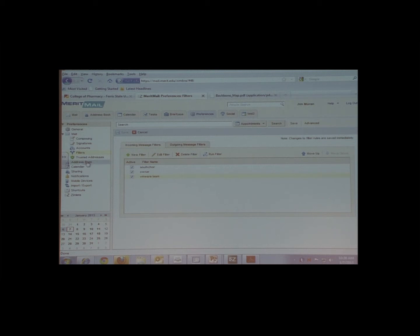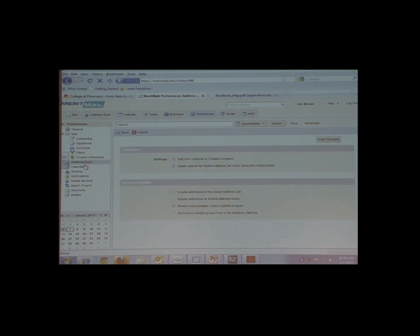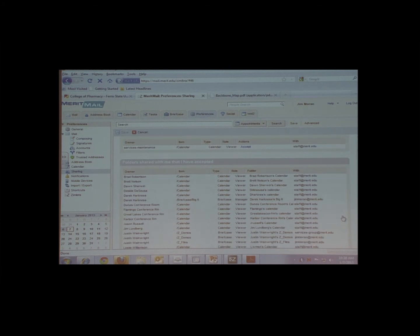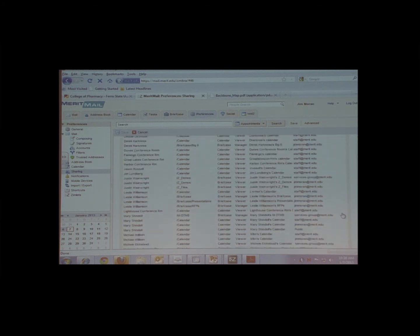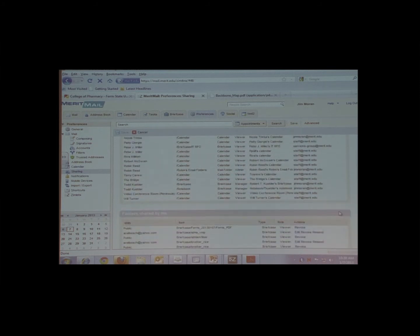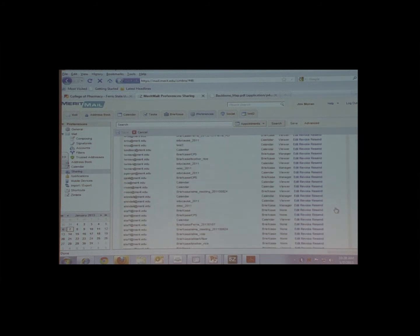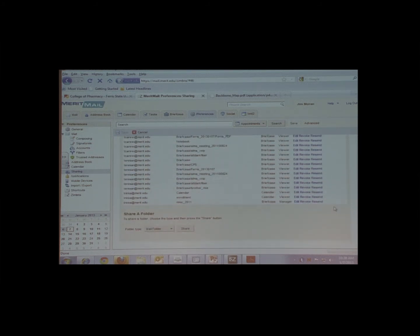There's a bunch of other features that we could talk about here in terms of how your address book looks. This has to do with what happens with frequently emailed contacts and so forth, a little of those things we talked about. Sharing, this is where you can see every single share that you've extended or accepted. So here's all the ones that Jim Moran has accepted, and you can see they're manifold. And then here's all the folders that I've shared in my briefcase. And again, many, many of these. And I'm not currently sharing any mail folders, but if I were, you would see those there as well.